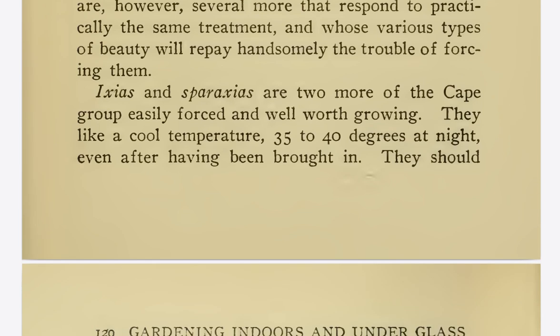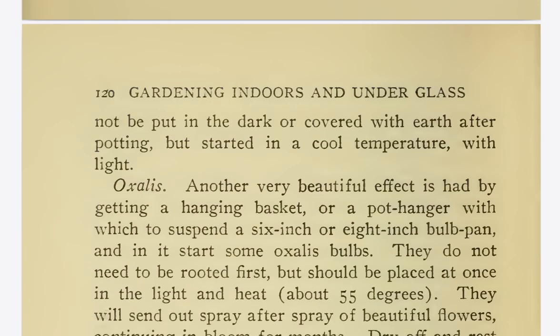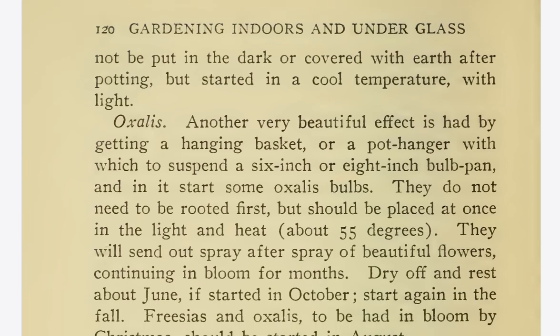They like a cool temperature, 35 to 40 degrees at night, even after having been brought in. They should not be put in the dark or covered with earth after potting, but started in a cool temperature with light.